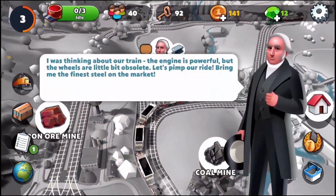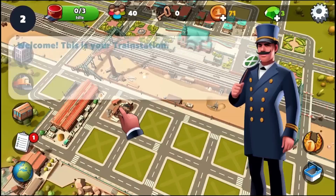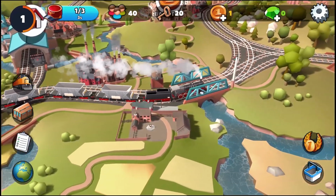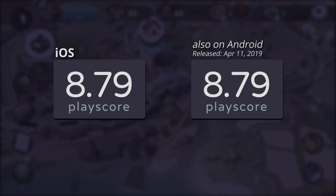Train simulation is also surprisingly deep for a mobile game, letting you control construction of stations, acquisition of new locomotives, and the logistics of it all. It has a rating of 8.79 on the iOS and also on Android.